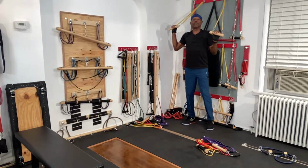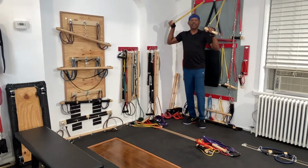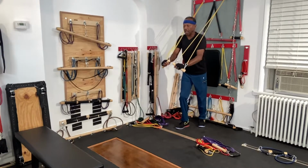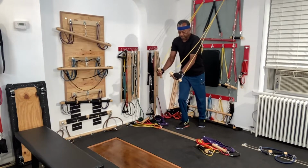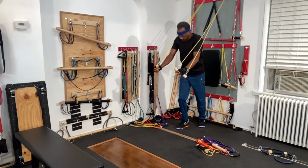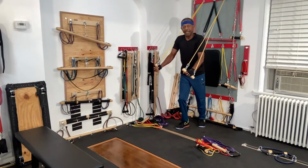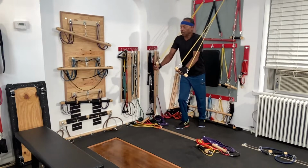Another advantage of having your own private gym, home gym, is that you can work out whatever time you want to work out. In the middle of the night, early in the morning, late at night, in the afternoon, in the morning, your choice. Whenever you want to work out.